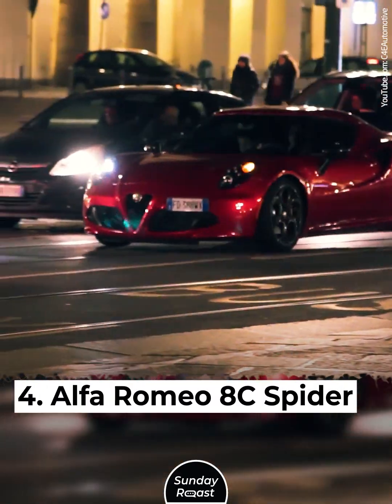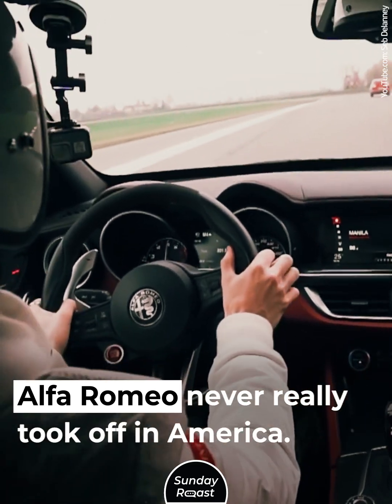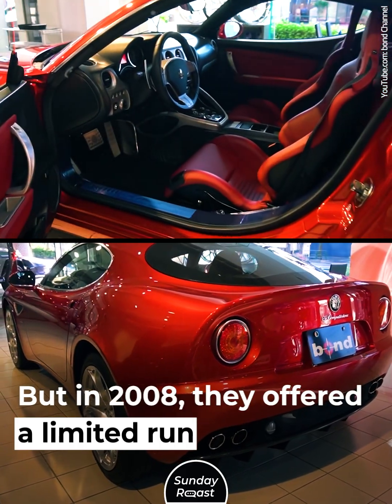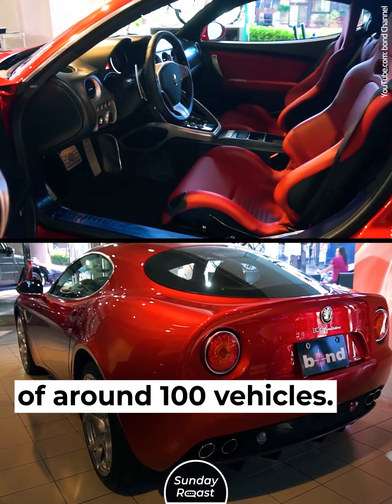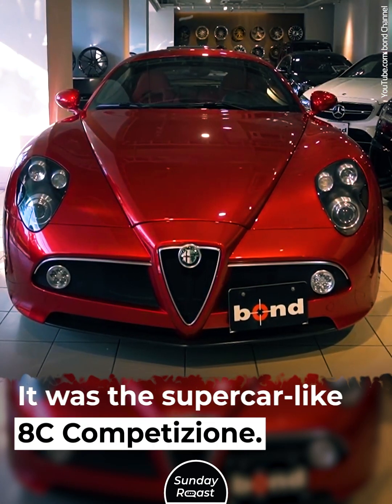4. Alfa Romeo 8C Spider. Alfa Romeo never really took off in America, but in 2008, they offered a limited run of around 100 vehicles. It was the supercar-like 8C Competizione.